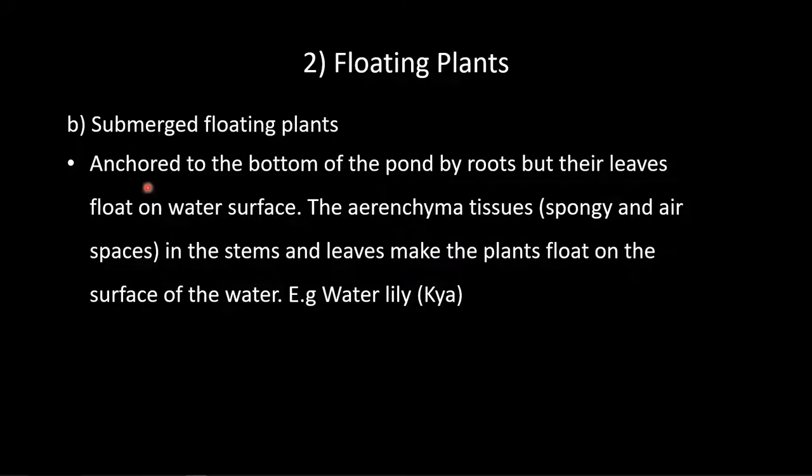Anchored to the bottom of the pond by roots, but their leaves float on the water surface. The parenchyma tissue, spongy and with air spaces in the stems and leaves, makes the plant float on the surface of the water. Example, water lily.